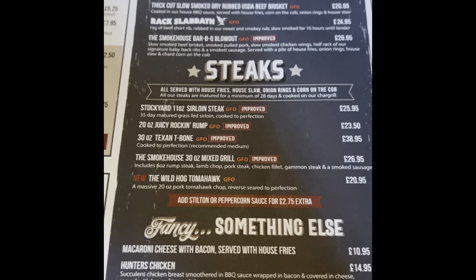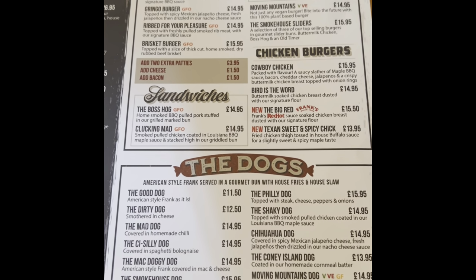Steaks and ribs, and they do all their own smoking, they make all their own rubs for the ribs and everything.